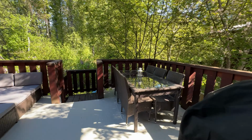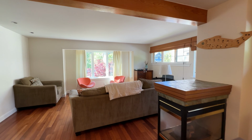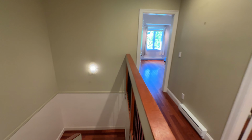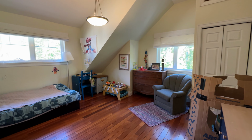And then the kitchen and dining and living room all flows together. It's got wonderful views of Mount Currie in the front. Then on that level, there's also a powder room, but then you go upstairs, you've got 2 big bedrooms, and then you've got a third, which is the master.